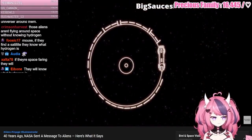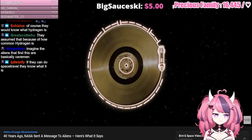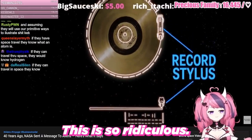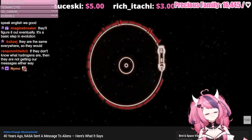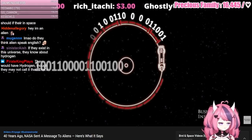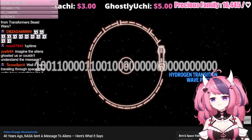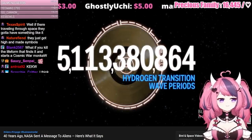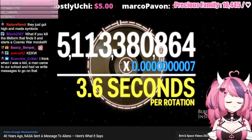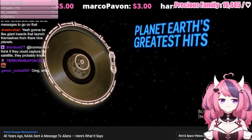These are the instructions on how to make the record work. Assuming aliens wouldn't have record players like we do, NASA included one on the craft, with the needle already in place. These markings are binary code that define the speed you'd need to turn the record to get it to play correctly. Translated, we get over 5.1 billion hydrogen transition wave periods, or about 3.6 seconds per rotation. At this speed, you would begin to hear greetings in 55 different languages.